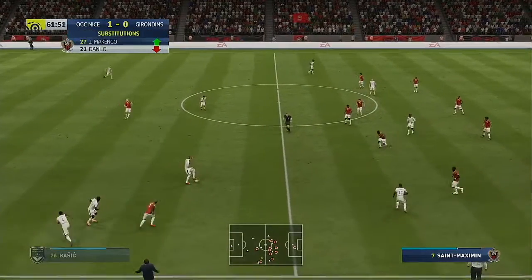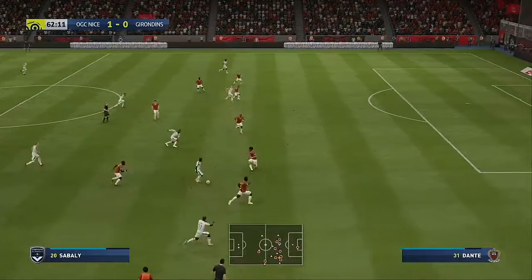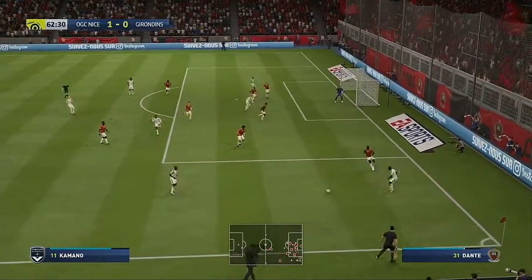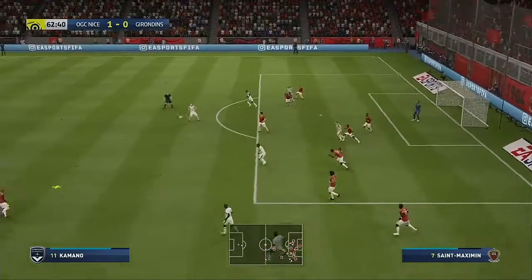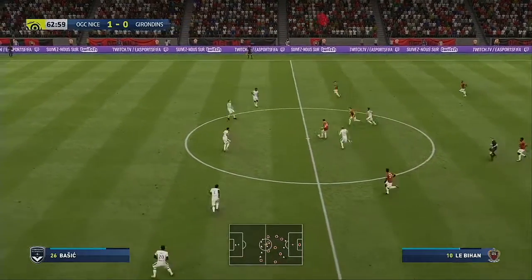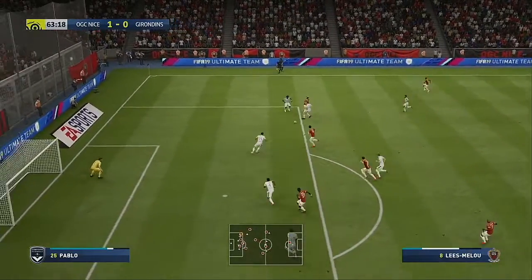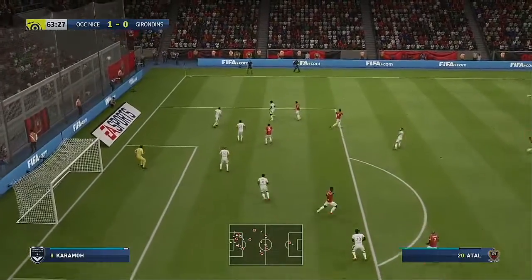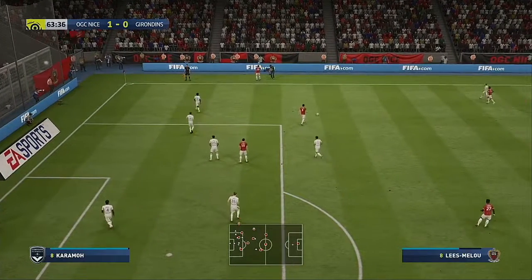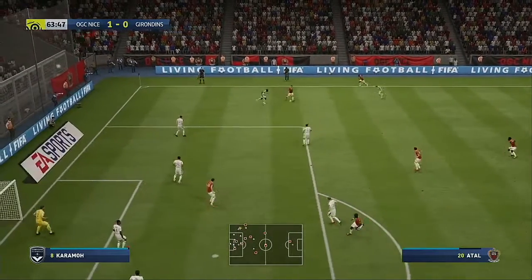Now Sabali. Opportunity in a wider area. Put into the middle, cleared away by the defender. Well, suddenly they could be on the counter-attack. Clever ball. Gonna try his luck. Hit the frame of the goal after the save. That's a good clearance because it's got the ball well out of harm's way. Can go in from here.